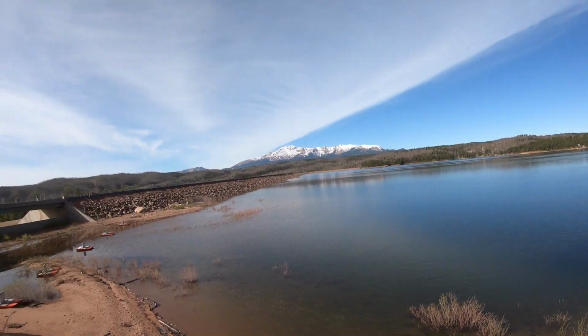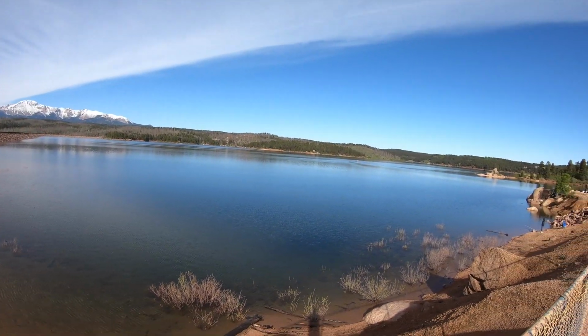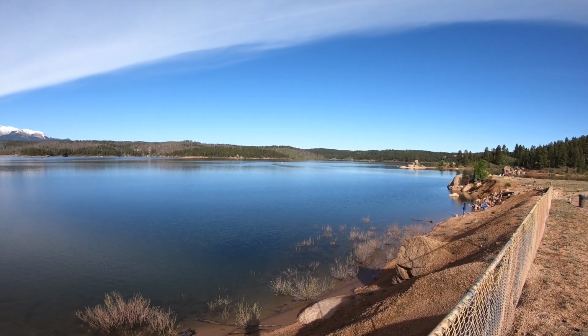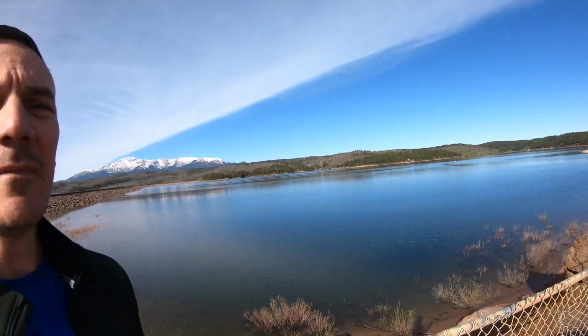So just to see some of the reservoir here, and you can see Pikes Peak out there. This place is very, very pretty. One thing of note is that it is not free to get in. It costs $7 to get in, and it is quite stunning. So $7 to get in.